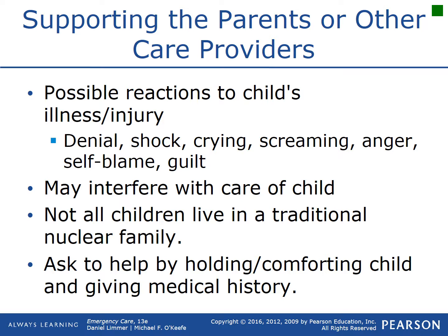But on the other hand, it can go the other way. They can underplay it, thinking that nothing is wrong, that maybe the kid's just really sleepy, when the kid is really, really hurt. So this could interfere with care of that child when you've got mom screaming, going nuts, and she won't let go of the baby.